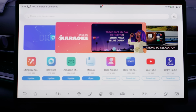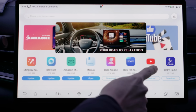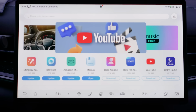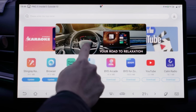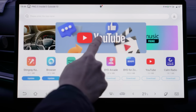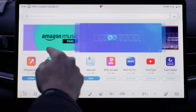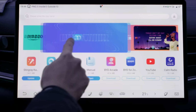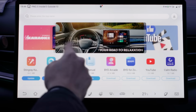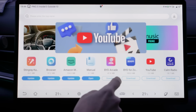And there is the BYD Arcade, BYD for Zoom, YouTube, Calm Radio. Your road to relaxation. So this is the calm radio, I guess. And YouTube, that's Amazon Music has been there before, browser, Karaoke. Alright, well let's start downloading the arcade.